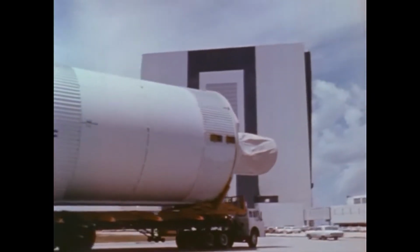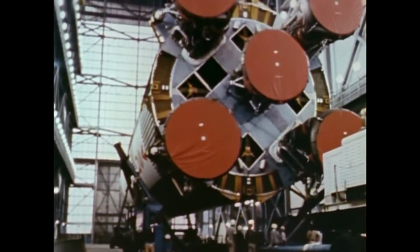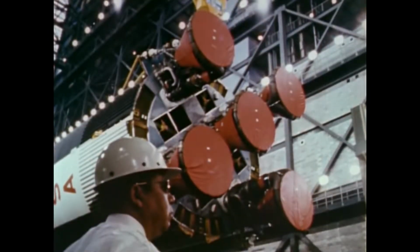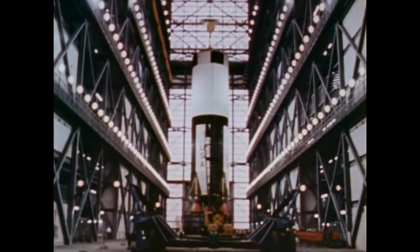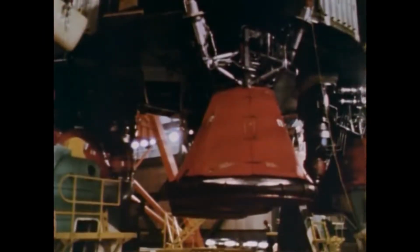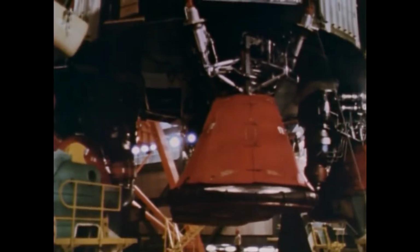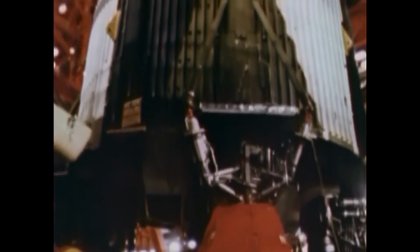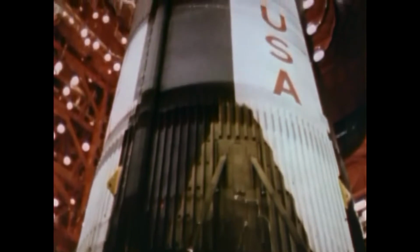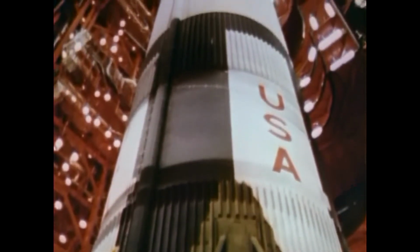As they arrived, the various components were placed inside the vehicle assembly building. It is here that the so-called stacking takes place. Rocket stages placed one upon the other to form a single unit. This is the first stage. Its job will be to boost itself plus the rest of the rocket and Apollo spacecraft to a distance of 40 miles, reaching a speed of 6,000 miles per hour.